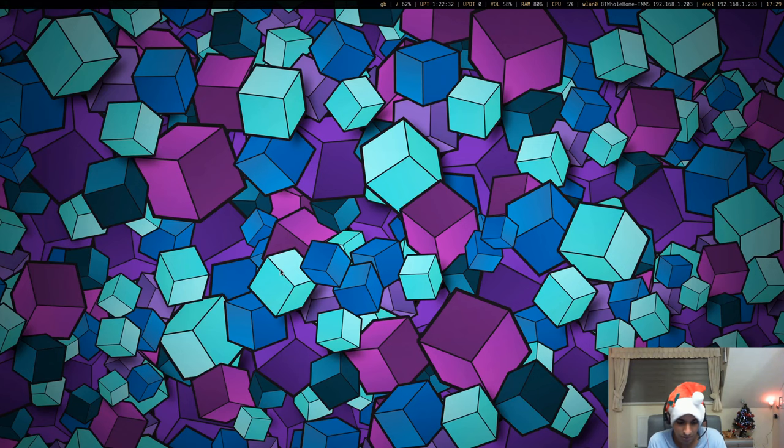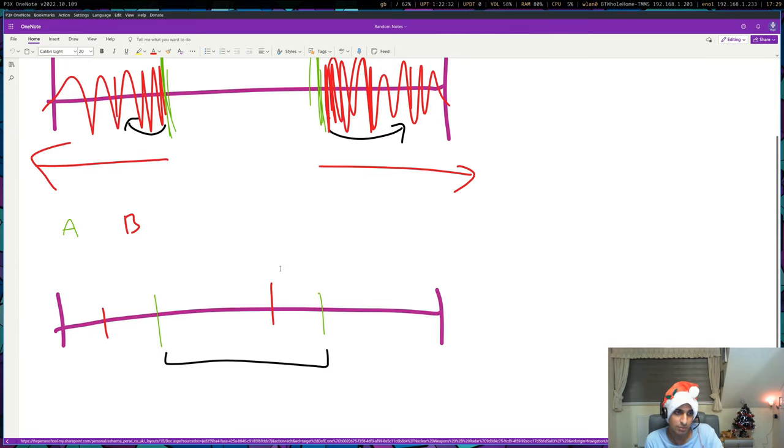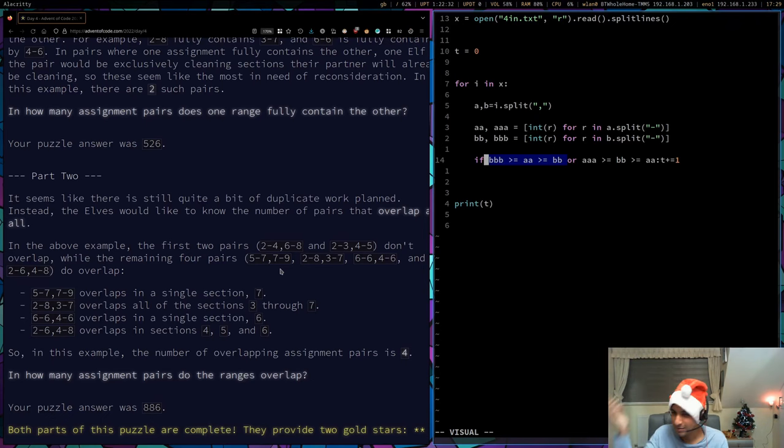I guess another solution would be the one I showed you, which would be this one. Just checking both parts of one elf, as opposed to checking one part of both elves. But both work fine. Pretty simple modification for part two. And yeah, I'm really happy how that went, actually.